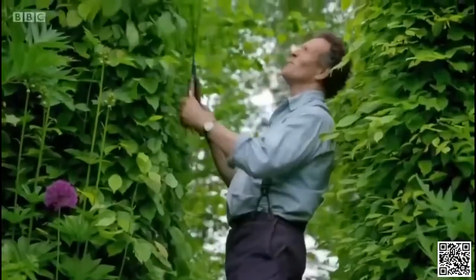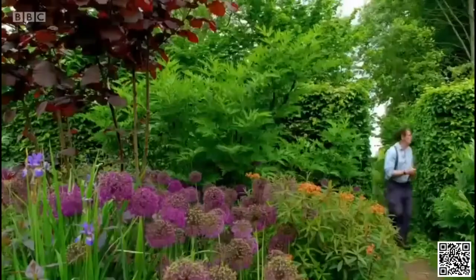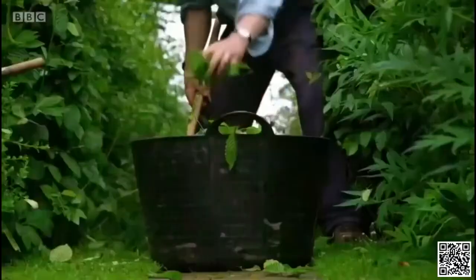Although you shouldn't cut hedges yet because birds are still nesting, if you lightly trim the gaps between hedges, the entrances and the exits, this sharpens up the whole garden, and you can put the hedge cuttings on the compost heap.